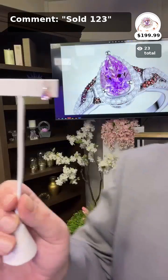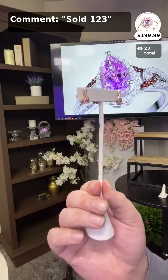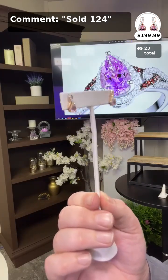Well, he's working on that. I think we're just having some internet issues today. Another day here at Shop LC, but we always work through it. We make it happen.